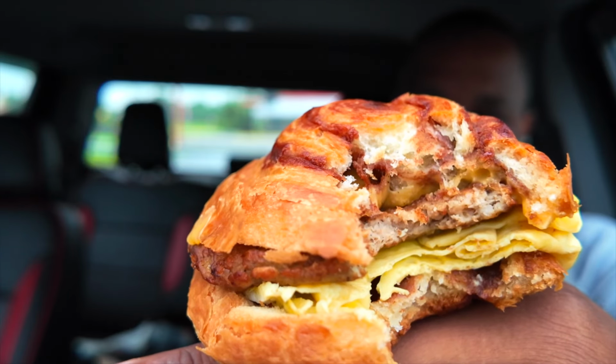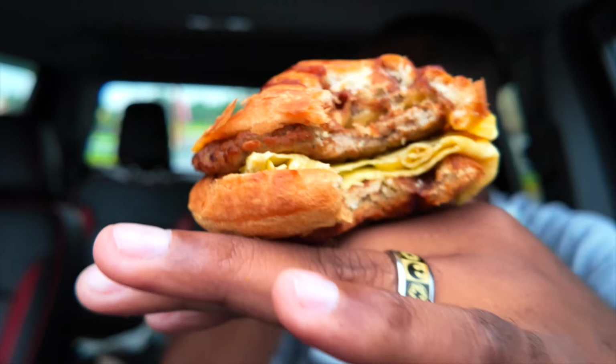So I gotta go ahead and give this joint a 2.5, family. I do not love it. It's both sweet and stank at the same time. It's like a sweetie stank. A swank. It's a swank. Sweet stank. That's what it is. At Panera Bread, the new cinnamon breakfast sandwich, it's swank, baby. 2.5. Swank.